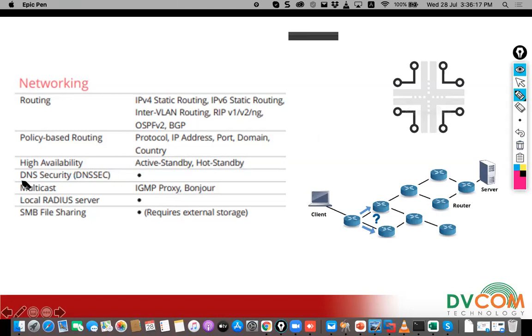The next one is DNS security. This is one of the very good features, guys. In case you enable DNS security, whenever requests come to your router, your gateway, for example, you are trying to access different websites like google.com, facebook.com, some banking sites, some university sites, any request will come to your Draytek router. If you enable this DNS security feature, then it's going to verify whether you are getting a reply from the right DNS server or not.